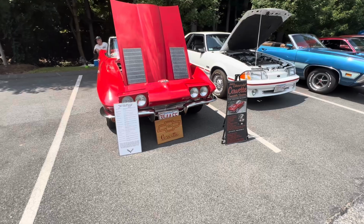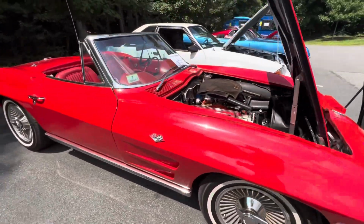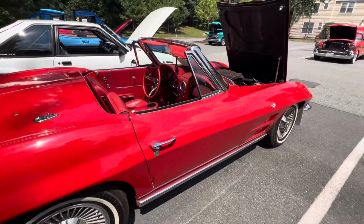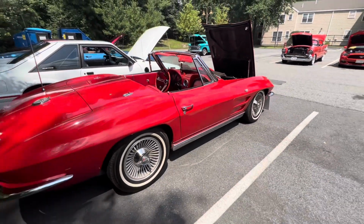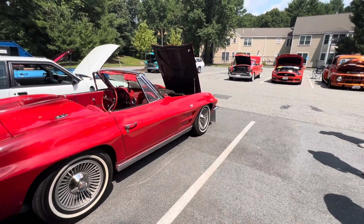You know, this is a good looking car. Super basic on the Corvettes, but always good looking. Love the steering wheels. This is just a really nice 63 high quality driver that you can go out and enjoy. Has those great two fins, right? You know, in 64, they would change the fins.